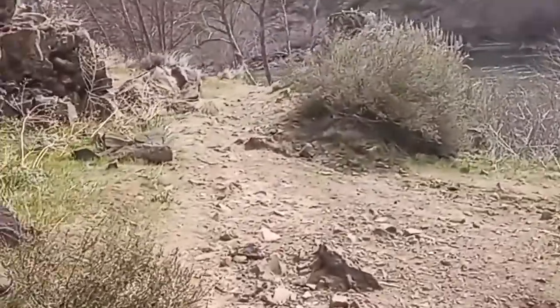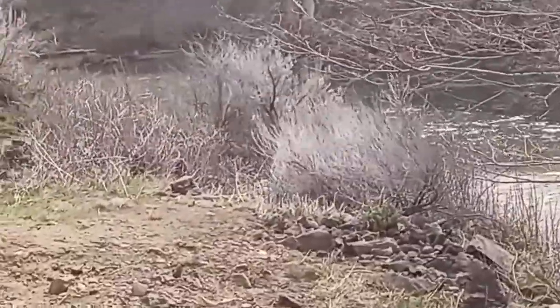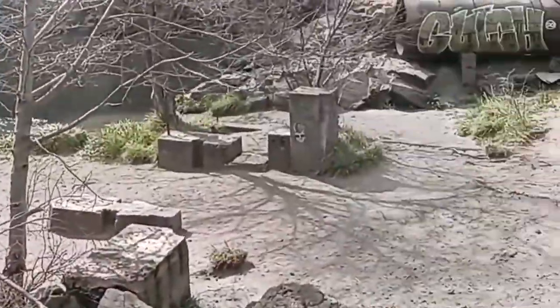That's a little steep if we're going down those steps. Now, let's go check out this old plant here.